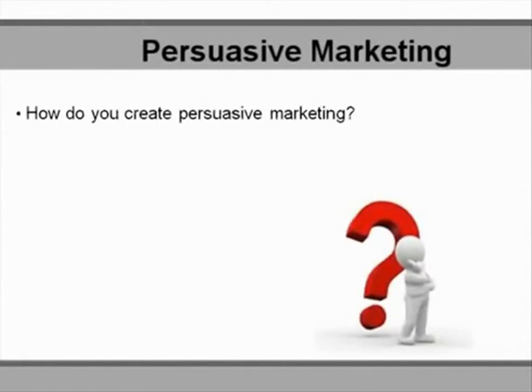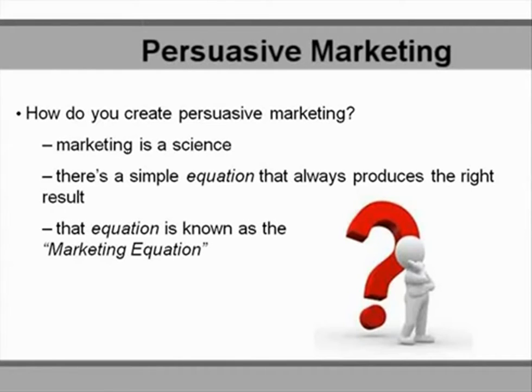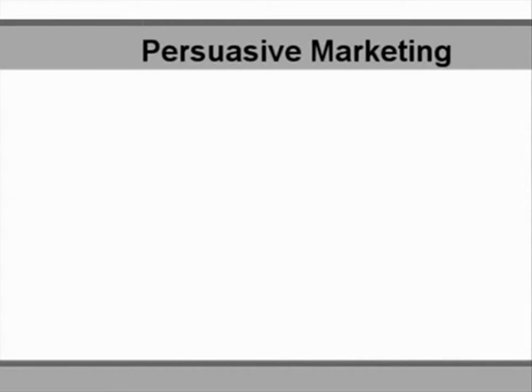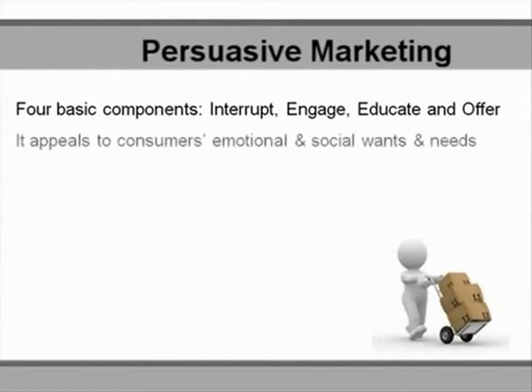So, how do you use these fundamentals to create persuasive marketing? To make this really simple, remember this one important fact. Marketing is a science. And like everything in science, there's a very simple equation that when followed will always produce the right result. The equation is known as the marketing equation. The marketing equation can be broken down into 4 basic components: interrupt, engage, educate, and offer. It's based on one of the oldest and most durable models known because it helps business owners appeal to the consumer's emotional and social wants and needs.